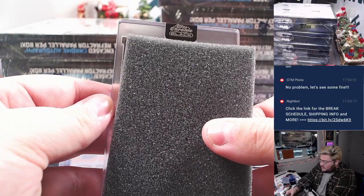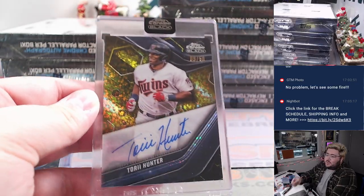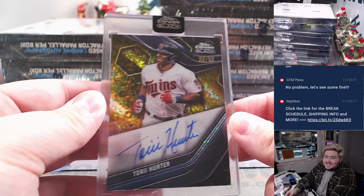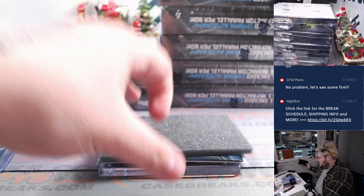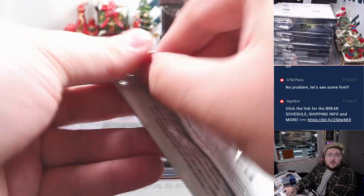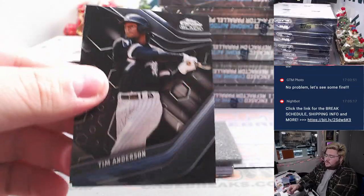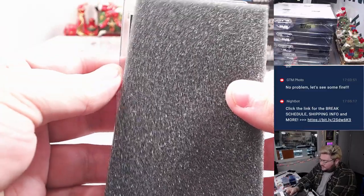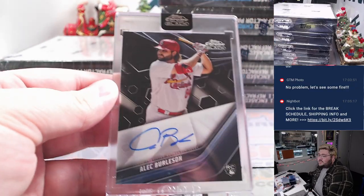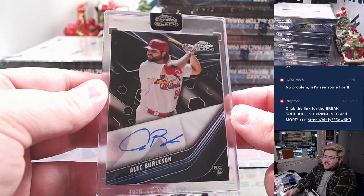Auto number three, some more gold for the Twins. Torkelson Hunter, gold mini diamond, 9 out of 50 for Minnesota and Simon. Tim Anderson, we'll go from the back now. Got Luis Robert, Tim Anderson, and a green. Ozzie Albies, 62 out of 99 for Jeff in the Atlanta Braves. Next auto. Going to be Alec Burleson, rookie for the St. Louis Cardinals. Redbirds going to go to Jeff Gordon.